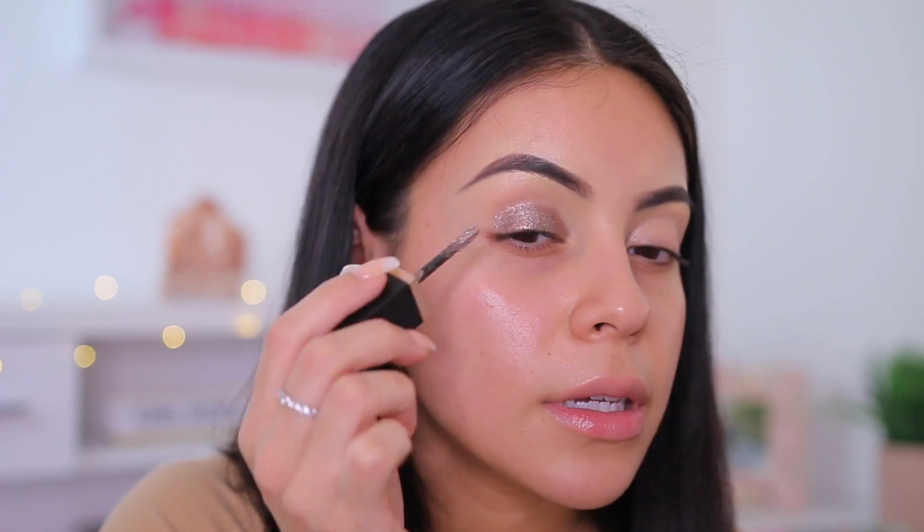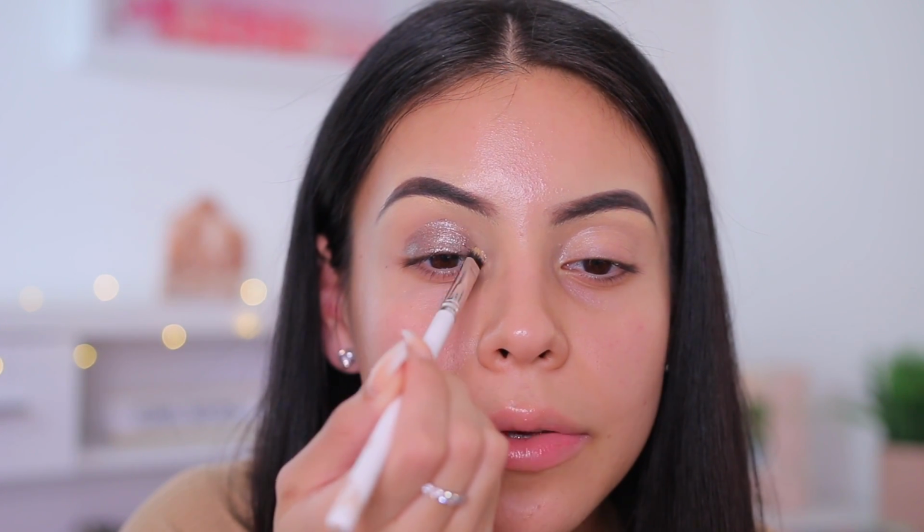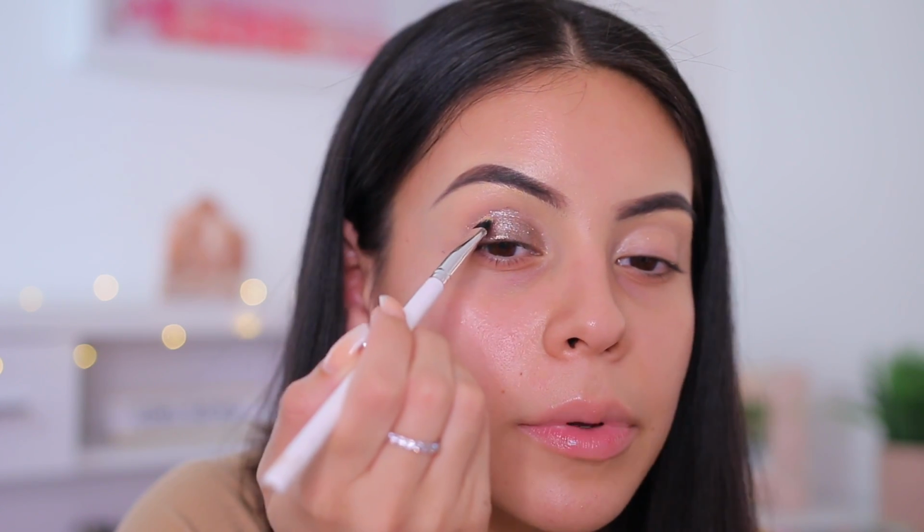So I love this kind of stuff because it's just so easy to apply. There's no mess, but you still get that really pretty effect, as you can see. I'm just going to kind of pack that on. If needed, if you want to really get in there, you could always use a little tiny brush, just right in the crease to concentrate the product a little bit. So I'm using a flat little concealer brush. This one's from ColourPop to do that.